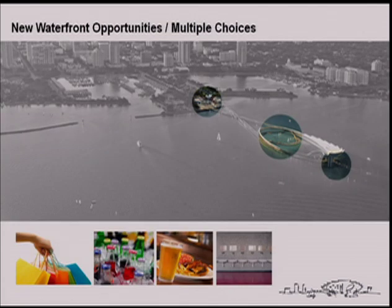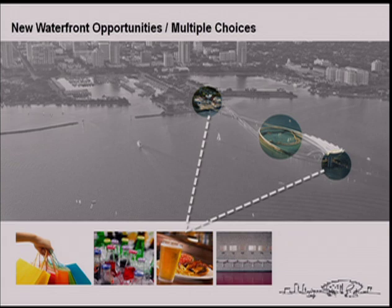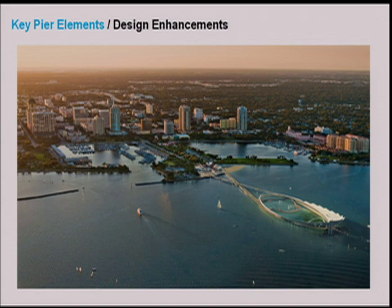One advantage of the new pier is that these program opportunities, like shopping, getting something cold to drink, buying a hamburger and a beer, or simply using the restroom, are now provided at multiple locations along the pier, beginning at the upland. It's this kind of new knowledge that has given many people a greater level of comfort with the new pier design. Thank you. Thank you, Lisa.